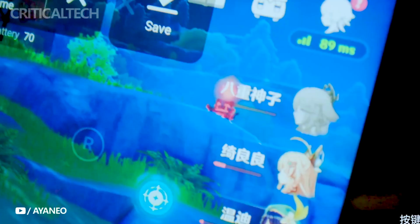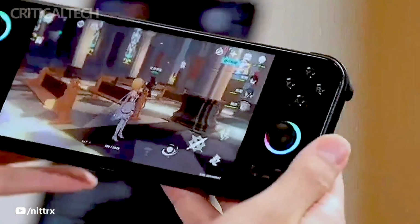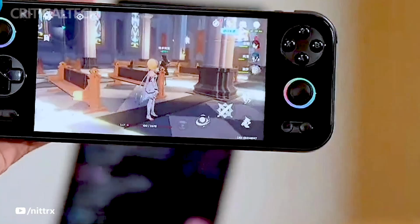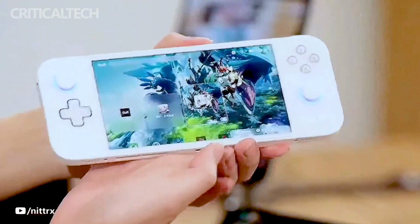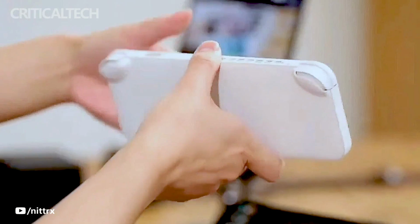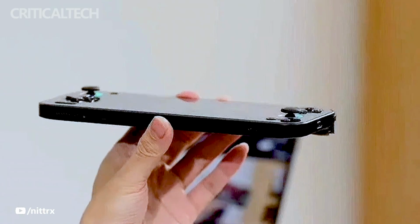With the launch of these innovative products, Ayaneo once again demonstrates its commitment to pushing the boundaries of gaming hardware and delivering unparalleled experiences to gamers worldwide. Whether it's the cutting-edge performance of the Ayaneo Flip handheld or the nostalgic charm of the Ayaneo AM02 Retro Mini PC, one thing is clear: Ayaneo continues to lead the way in shaping the future of gaming.